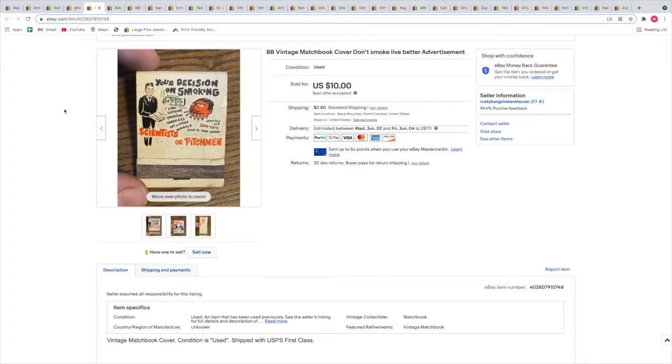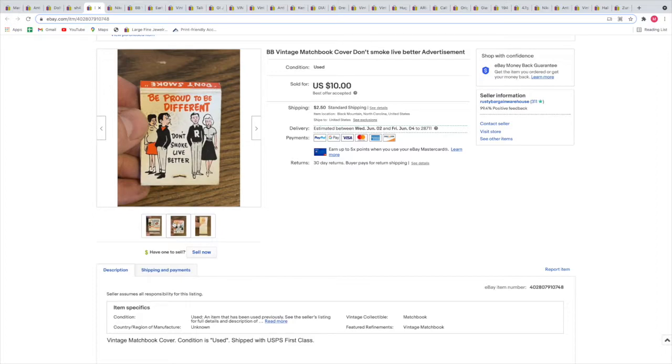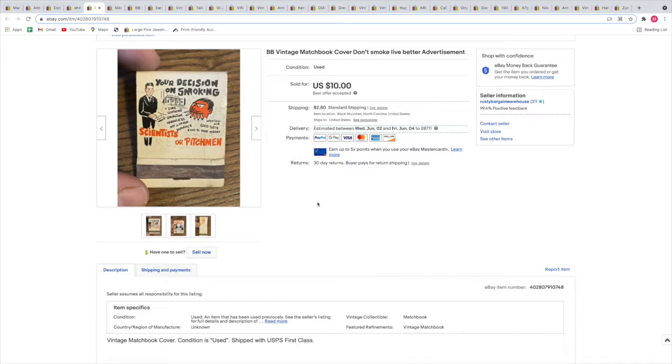Just to give you an idea, we're still selling these matchbooks, and we will still be selling them through the end of this year and into next year, and maybe even beyond that, because we've still got quite a few left. This one here was $10. This is one of those anti-smoking advertisements, trying to get people to stop smoking. Be proud to be different. Don't smoke. This is from the 1940s.